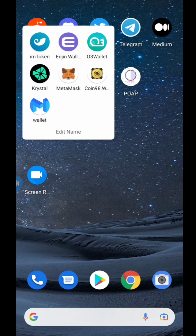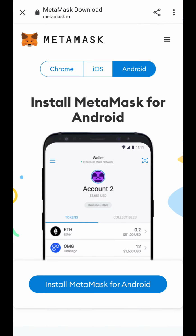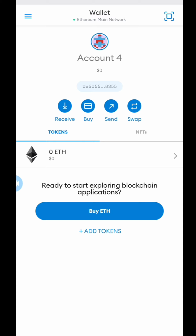I recommend MetaMask. It's the most popular DeFi wallet in the space. To get MetaMask, you can just Google MetaMask. And once you Google it, you can download the web application if you're on your desktop, or you can download the app. Since I've already downloaded the app, it automatically opened.